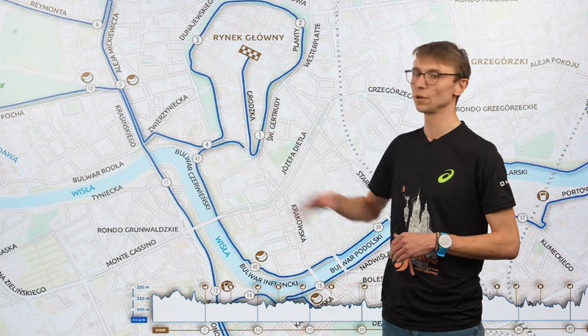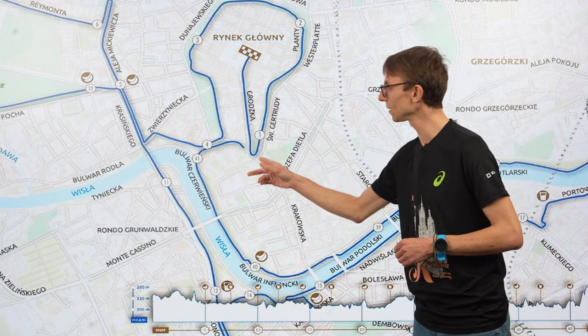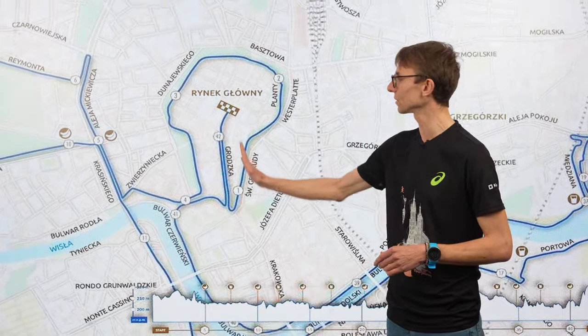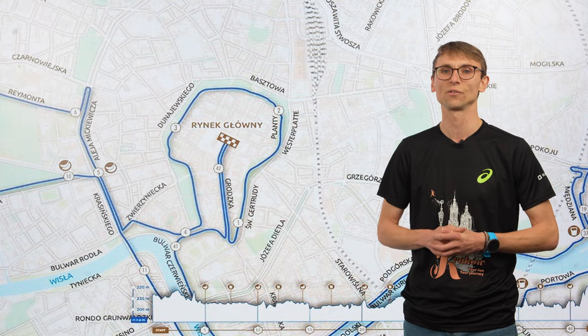There is a small uphill just after the 41st kilometer. Then, a very hard turn on the left, and the Grodzka Street a bit uphill. Hands up, you've just finished the Cracovia Marathon.